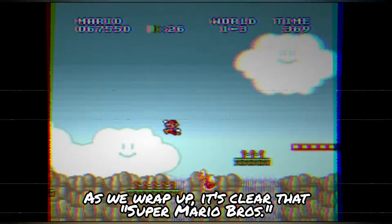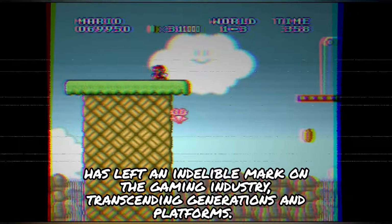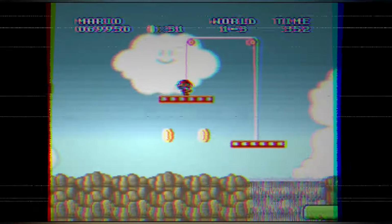As we wrap up, it's clear that Super Mario Bros. has left an indelible mark on the gaming industry, transcending generations and platforms.